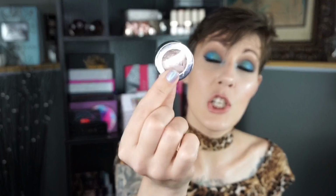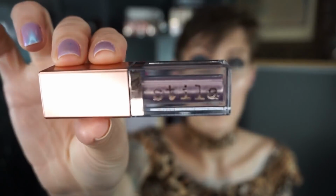I'm going to be taking out my Stila Magnificent Metals Pot, and this one's in the shade Metallic Peach. I love this so much. I'm going to be taking out my Stila Shimmer and Glow eyeshadow in the shade Cloud, which is this purpley taupey color. Taking out the Rimmel Scandalized Shadow Stick in the shade Prohibition Pink. I use this as a base for a lot of my pink shadows.